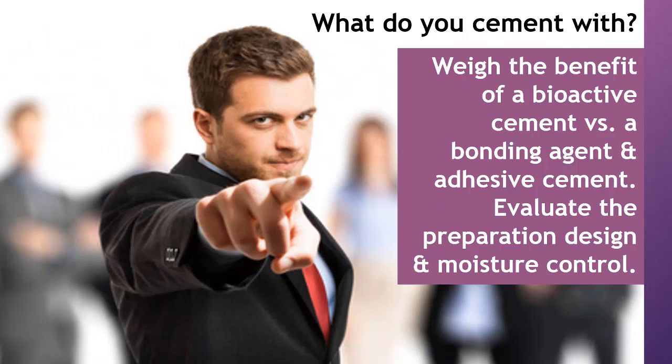So what I would tell anyone is to weigh the benefits of a bioactive cement versus a bonding agent and an adhesive cement. We have different options. There are reasons why we use one versus another. I don't think there's any one product in dentistry that is my 100% go-to every time for every type of case. I have numerous different products based on what comes up in front of me. And I know there are some dentists that like to do one thing for everybody, but I think that doesn't work as well as it could if you had different options for different scenarios.